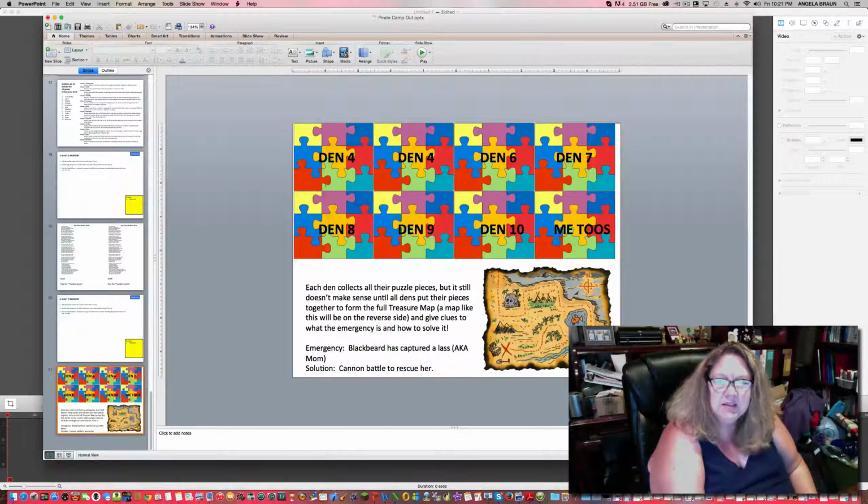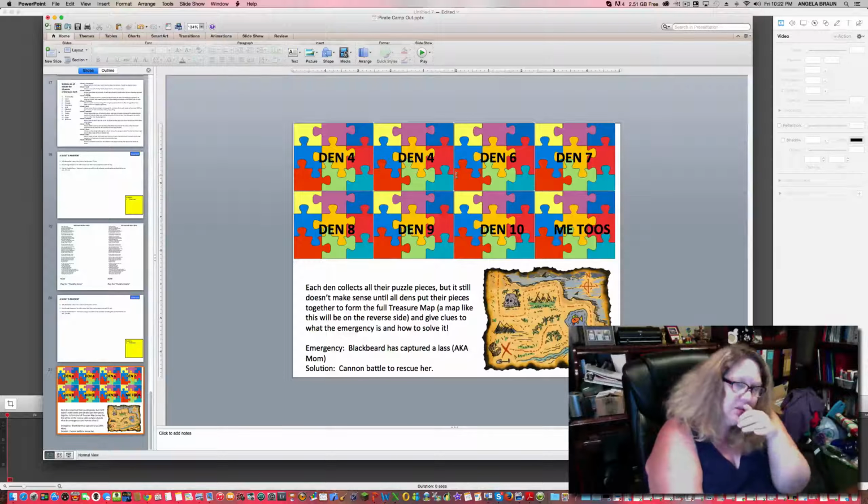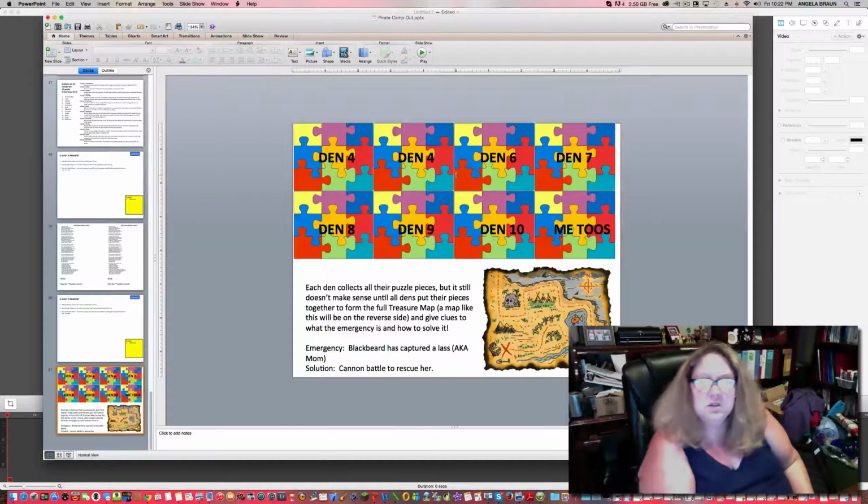But you can see that to get the whole pirate map, which looks like this, on the back side of this puzzle, you have to have all 8 of the different dens come together and make that puzzle. And on there, we'll talk about what emergency we're having and what is the solution to that emergency.